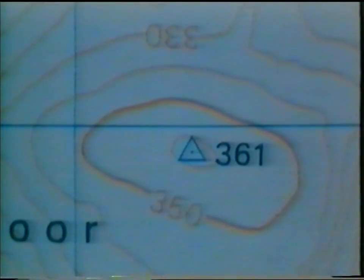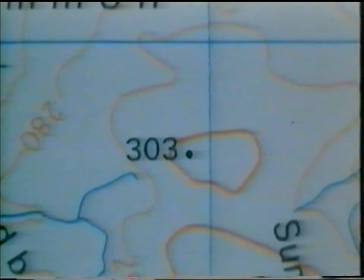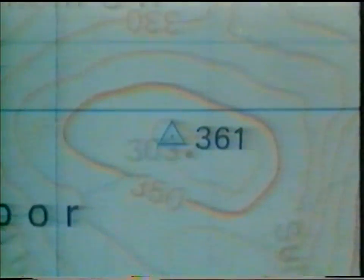Notice how the contours tell us the shape of the land. They pick out hills and valleys. By a study of the contours, we can deduce the shape of the land. But first, two additional aids the map makers give us to show the height of the land. The small blue triangle shows the top of this moor has a triangulation pillar at 361 meters. Spot heights are placed at intervals all over Ordnance Survey maps. Not all spot heights are at triangulation positions.